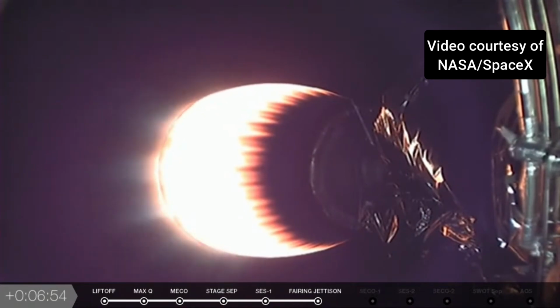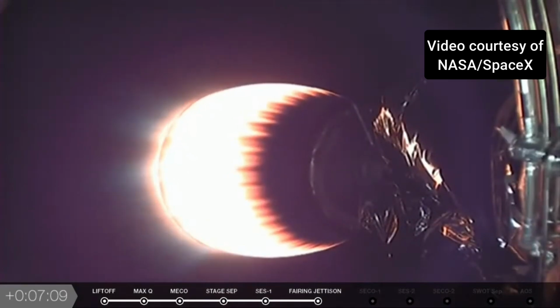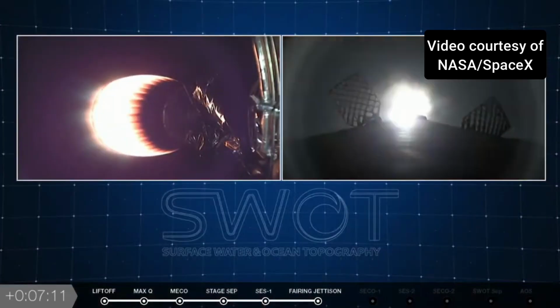The next milestone for the second stage is going to be SECO 1. Yeah, and SECO 1 is the first shutdown of the second stage engine. And for this mission, we're going to have 2 burns. After stage 2 shuts down, it'll coast for a while.